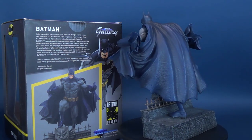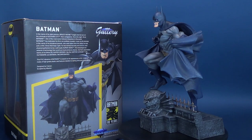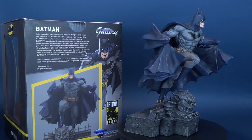This PVC diorama of Batman is based on his appearance in DC Comics. It is made of high-quality grade plastic and features detailing, sculpting, and paint applications.